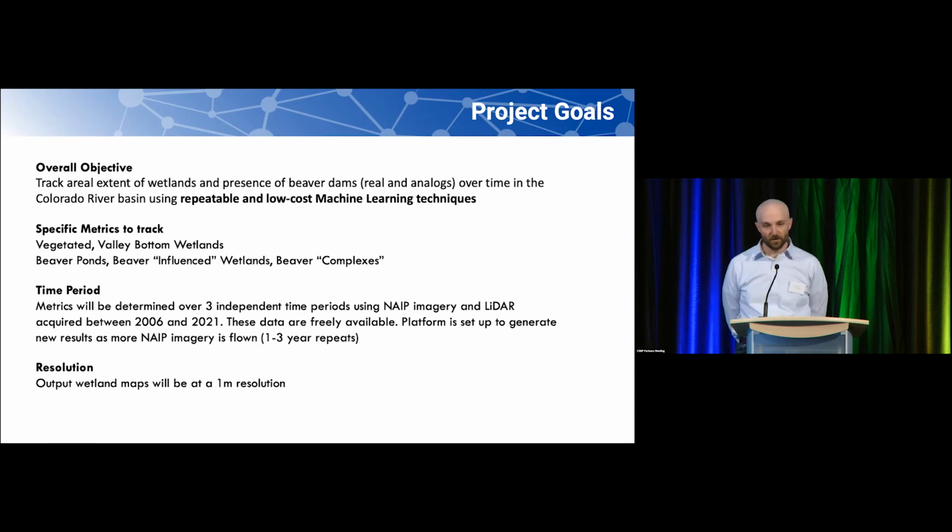So there's quite a few areas that get left out of that, but tracking those in space and over time was a primary goal, as well as beaver ponds and beaver dam influenced vegetated wetlands in those areas. So this initial pilot project for the Walton Family Foundation includes 3 time periods where NAIP imagery was available. So that's the other aspect of this. Imagery can be triple your project budget depending on the quality of imagery you want to use.